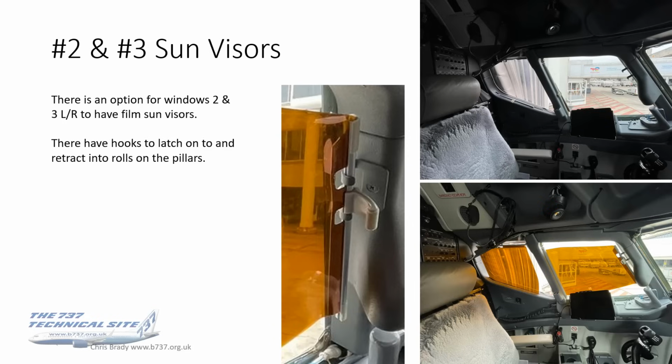There's an option for Windows 2 and 3 to have film sun visors as well. You'll know that because you'll see hooks on the pillars to latch onto. Very nice option to have.